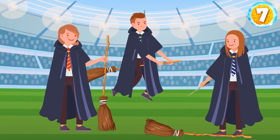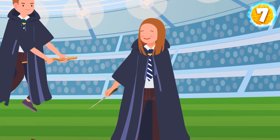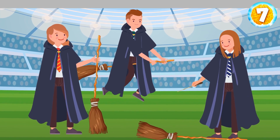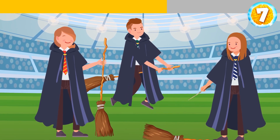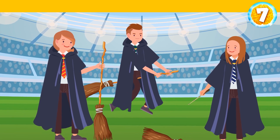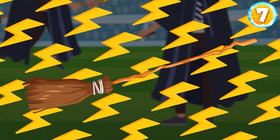It's time for the flying lesson. 3 students, Wendy, Drake, and Blair, are about to have a race on their broomsticks. Can you spot who's cheating? Blair is casting a spell on her broomstick to make it go faster.